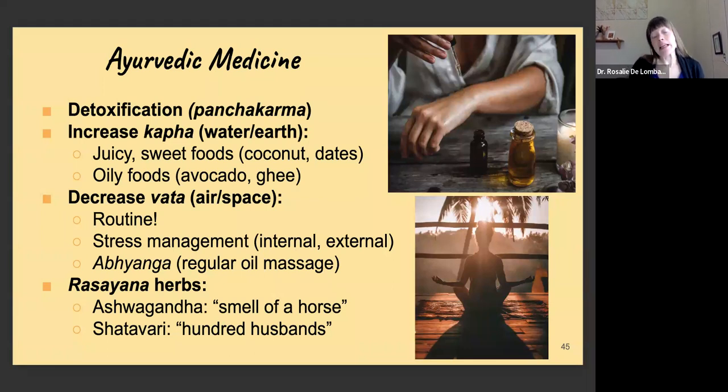Abhyanga is a really easy way to ground vata. It's something we even do on brand new babies. It's a regular oil massage of the whole body, right? You're adding the earth and the water element to the air and the space. And then lastly, those rasayana herbs are paramount here.